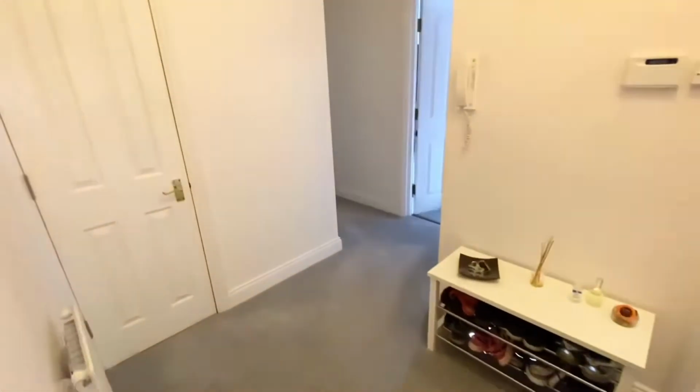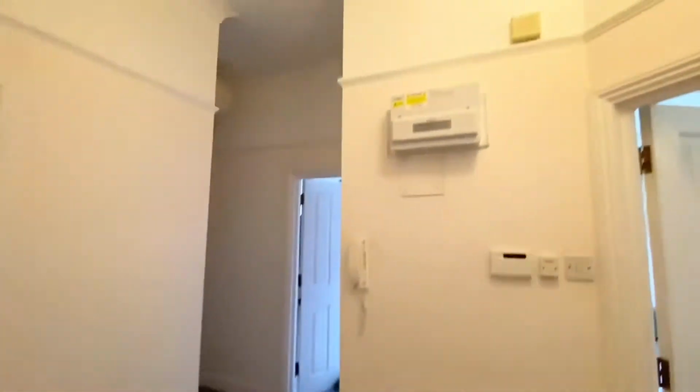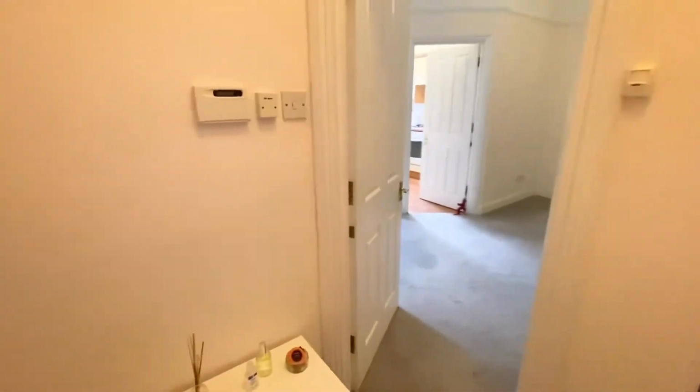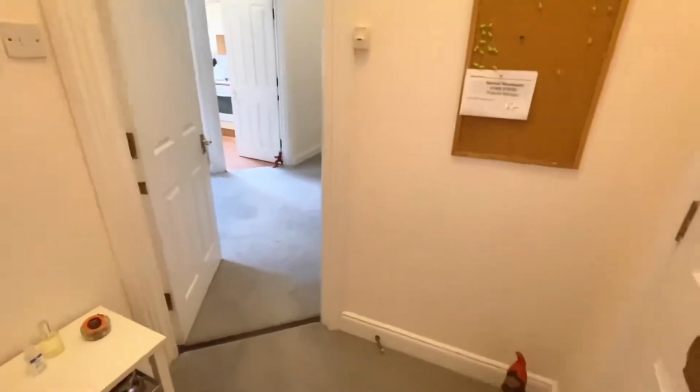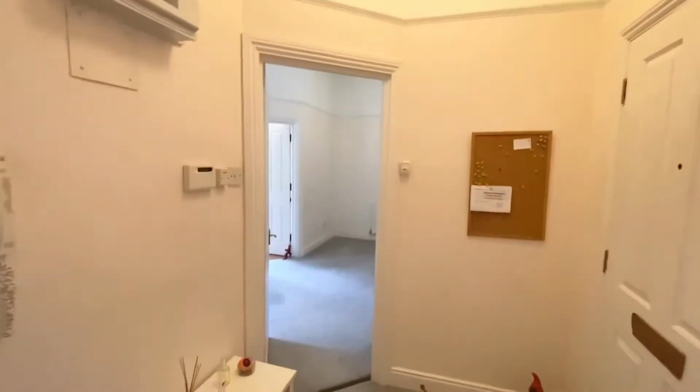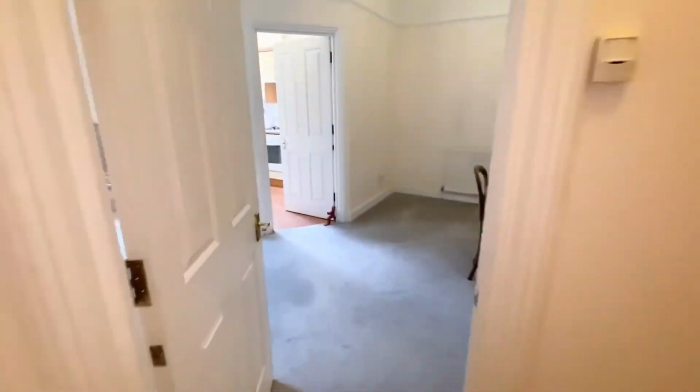So this is the front entrance and the hallway. You can see it's very spacious, lovely high ceilings. It's quite wide, so you've got space to put additional storage like a shoe cabinet, etc. So let's just have another look here. You can see it's in really good condition throughout.